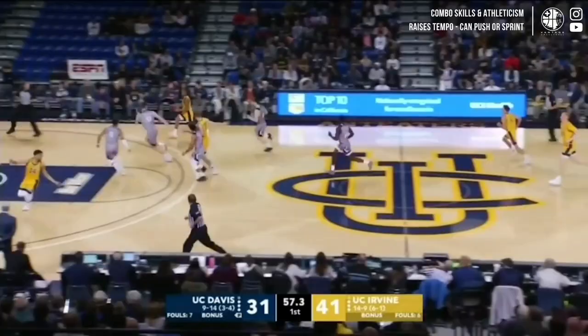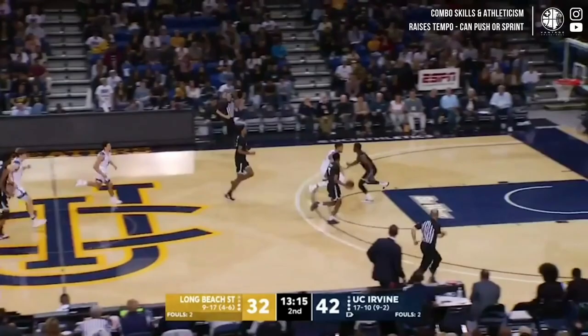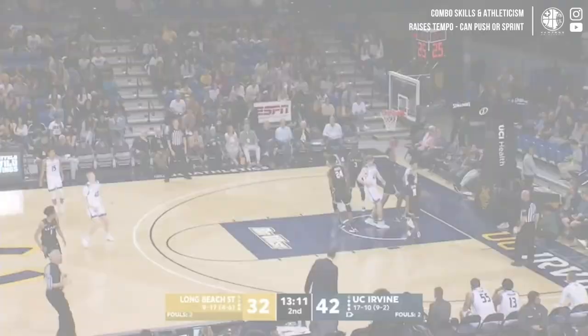With the pitch ahead, Edgar Jr. trying to run, a skip to Leonard, transition three, the trailer. Competitive, he can play all three guard spots, he's got a bright future for the Anteaters. Leonard in transition, goes inside out with the dribble.